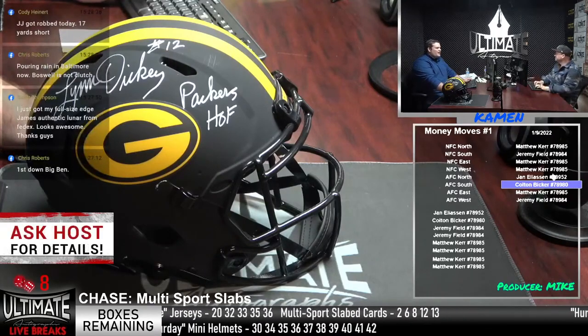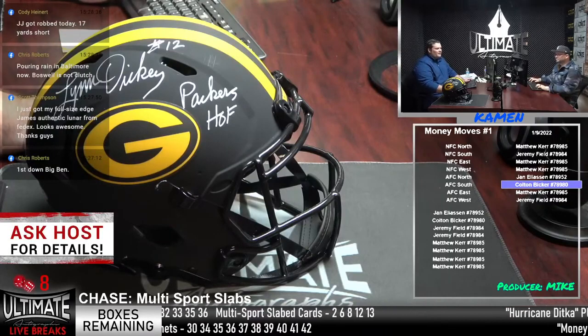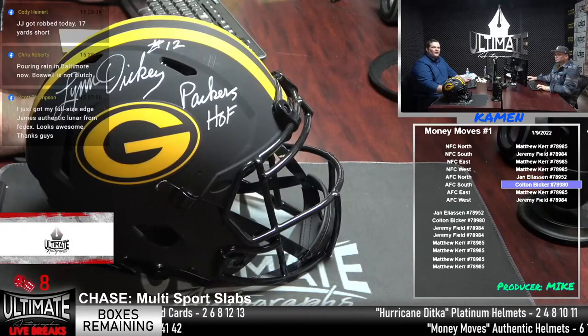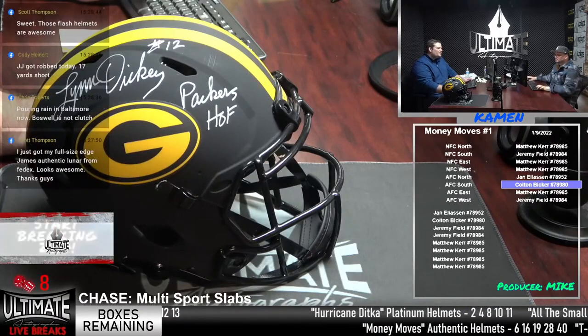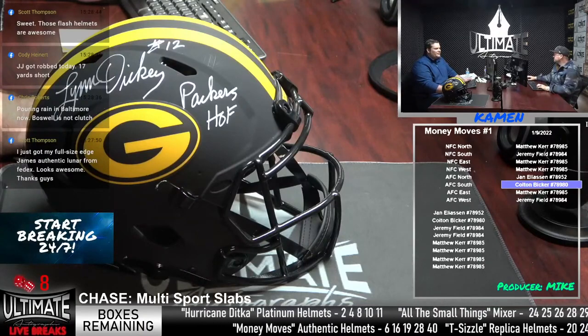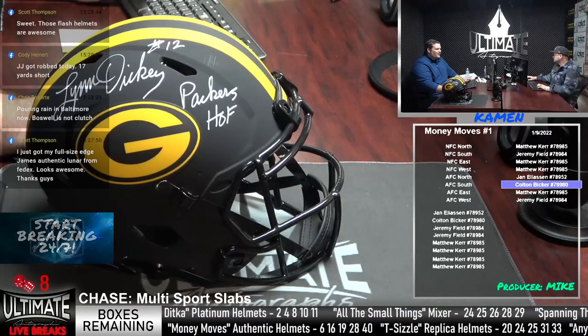A couple other breaks I would love to fill before we go to the night show tonight is T-Sizzle. We've got Caden Chisholm's girlfriend in there, a new customer, first time in the break room. 7 slots away in T-Sizzle. I believe we got another new customer in our Jersey break, which is 6 slots away.